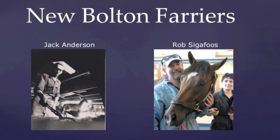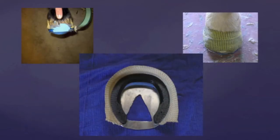Jack Anderson is a legend in the farrier world, and I don't know if you noticed, but he has a monument outside. It's one of the few monuments you'll see. His anvil is in the center of the courtyard outside of the surgery building. And this man in particular, Rob Sigafus, who was a good friend of mine and my immediate predecessor here, really turned around and revolutionized the state of farriery and how it's conducted.